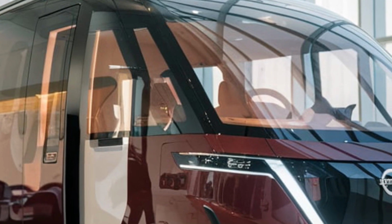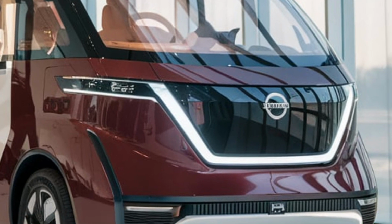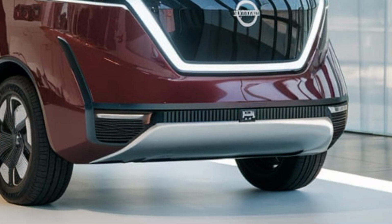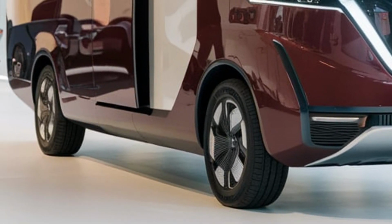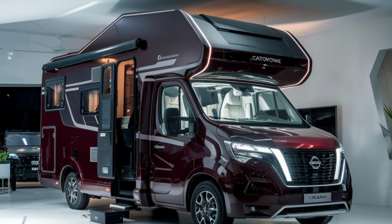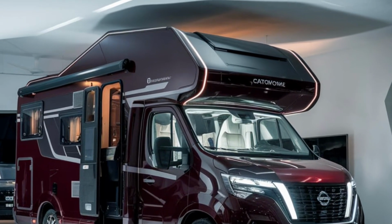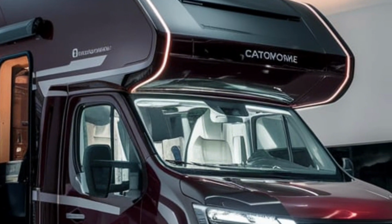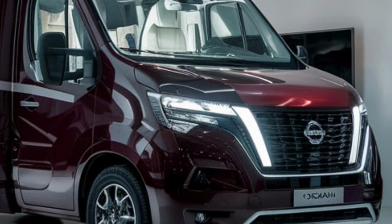The camper also comes with an off-grid adventure package, which includes reinforced suspension, skid plates, and all-terrain tires, allowing you to explore rugged landscapes with confidence. The 2025 Nissan Camper Motorhome is more than just a vehicle, it's a home on wheels that adapts to your lifestyle. Whether you're navigating city streets or exploring remote mountain trails, this camper delivers exceptional comfort, convenience, and capability. With its cutting-edge technology, eco-friendly features, and thoughtfully designed living spaces, it sets a new standard for modern camper vans.